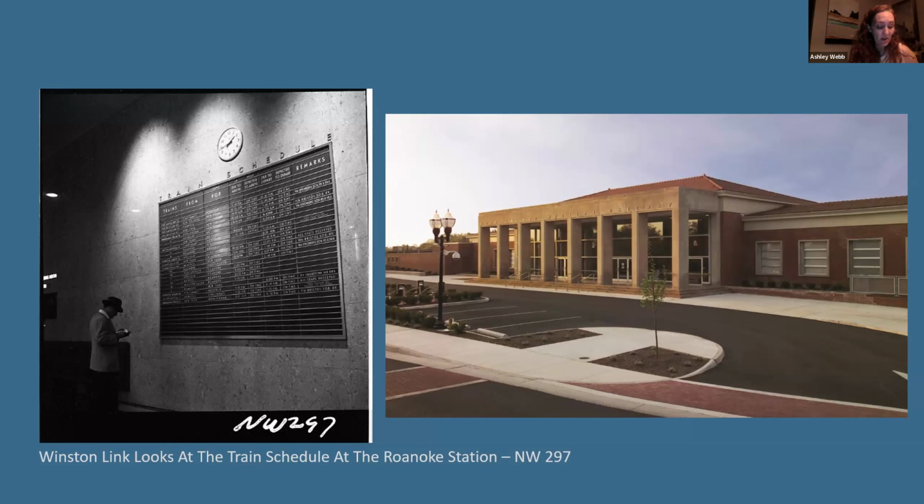And you see here on the left-hand side, this is actually Link standing in front of the train schedule board, which is still there on the back side of the museum. So you can come see that when you decide to come visit.